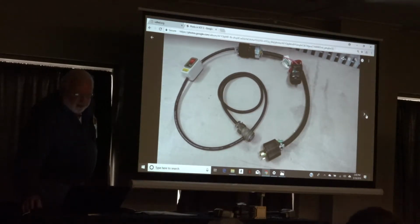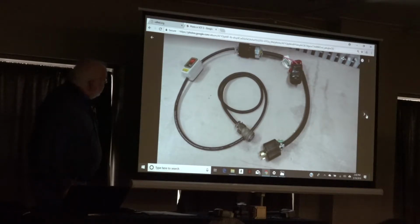Then in this picture, we had already gotten the connectors. You can see the first connector is the one that fits on top of the computer. The one up here at the back that goes into the outlet, we made a small jumper, like a 2-foot jumper, and left bare wires on it so we could put a clamp-on ammeter. We wanted to measure how much current the computer used while it was running.